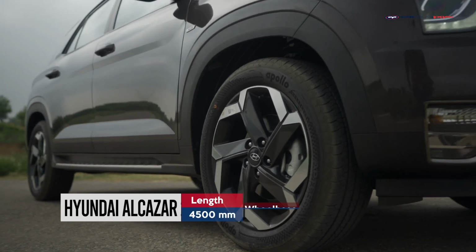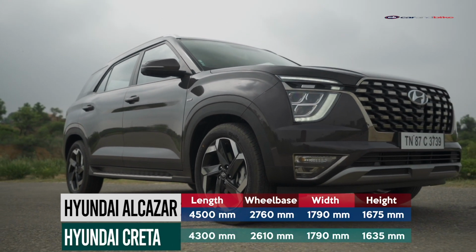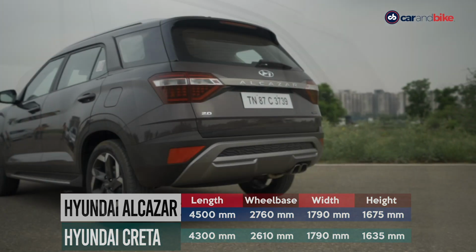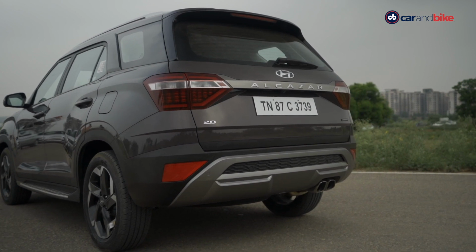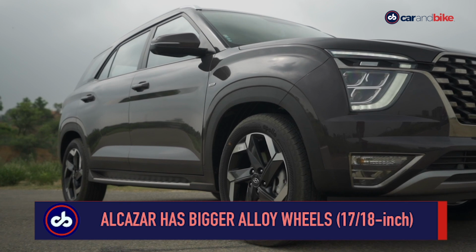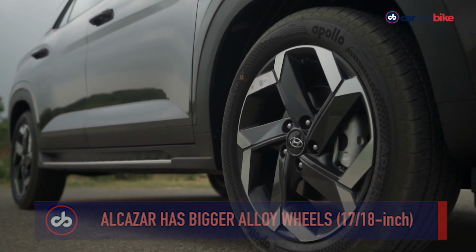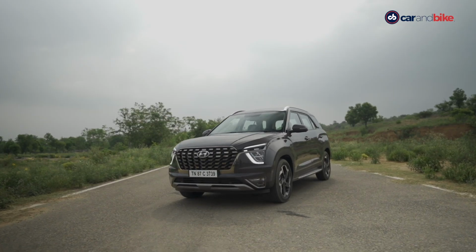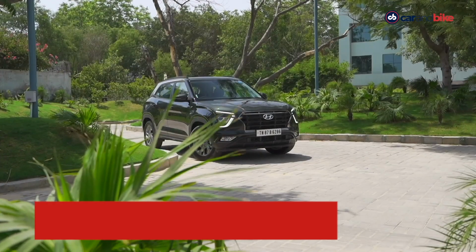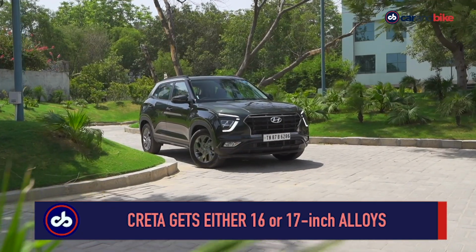The Alcazar is 200 millimeters longer than the Creta, and 150 millimeters of that is in the wheelbase. The extended portion behind the C pillar accentuates the curved sculpting in the rear fender and adds a D pillar to the car. The Alcazar also gets a running footboard. The top-end trim gets these stylish 18-inch two-tone alloy wheels, while the base Prestige trim gets 17 inches. The Creta has 17-inch alloys at the top end and 16 inches on lower trims.